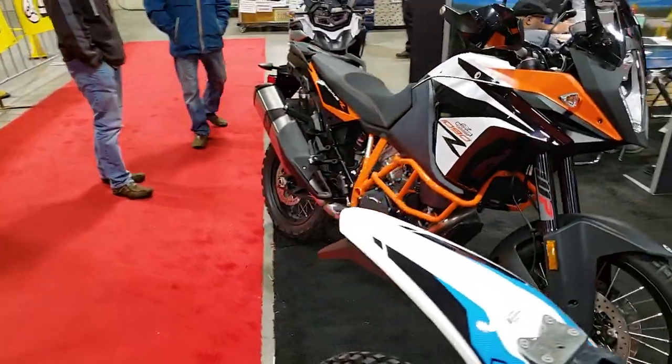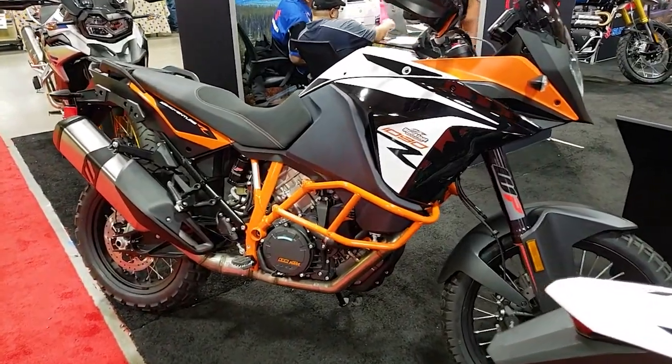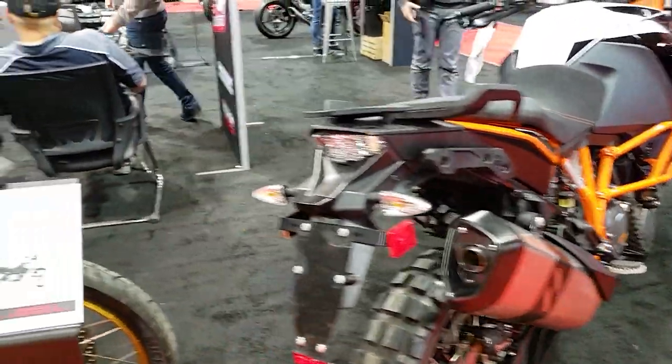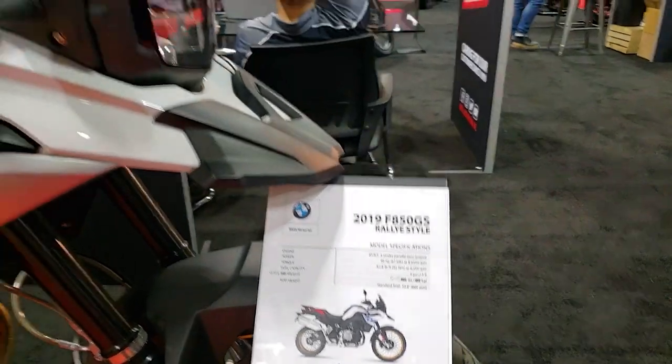If you're into adventure, the KTM Adventure is right for you. You can tackle on and off road terrain or master the off-road track with the BMW F850 GS for 16 grand.